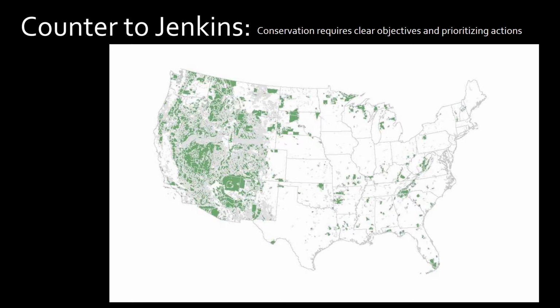Variation in cost needs to be considered, especially when prioritizing actions to save those species. Acknowledging costs can help us consider why certain areas are protected. This map shows the public protected lands in the United States. Many existing protected areas in the U.S. were designated because they were inexpensive or had impressive scenery, not because of their biological importance.